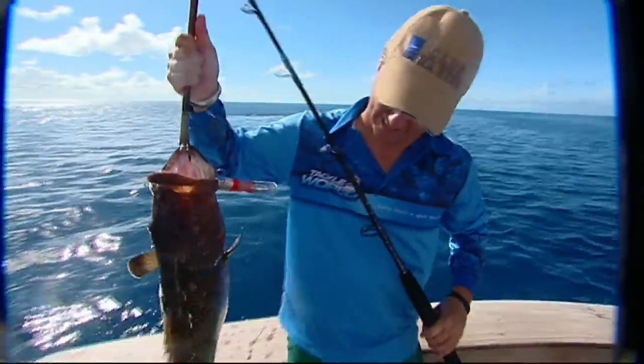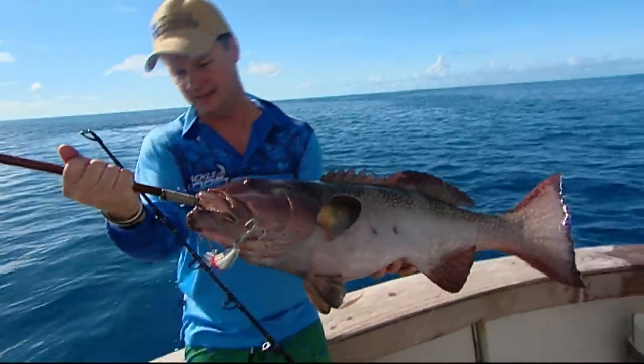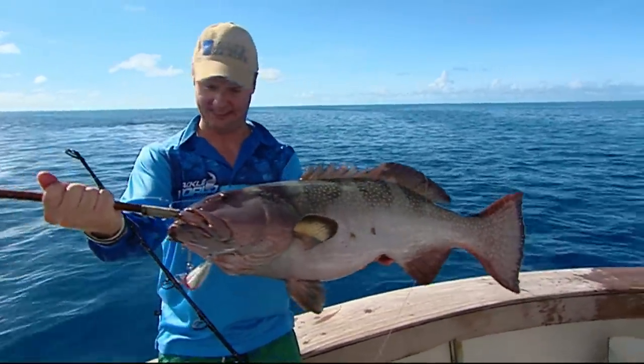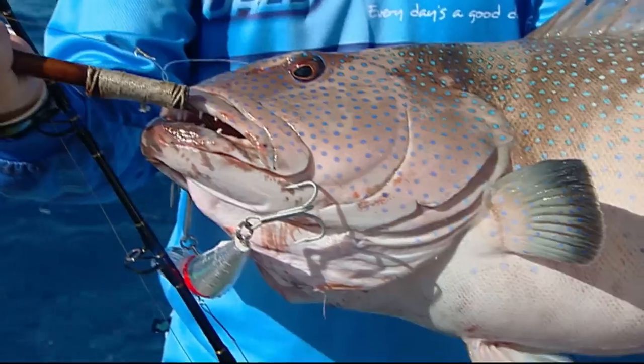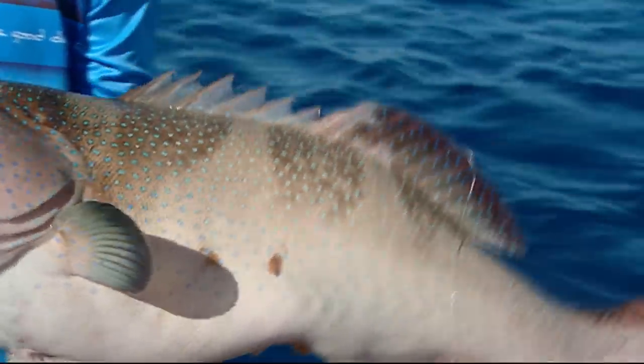That is a coral trout. I've got to say, one of the best coral trout I've caught in a long, long time. Obviously, sitting down on the reef, you come up and swallow that Hydro Magnum. And the great news is, I've just finished breakfast, caught my dinner. That is a very, very cool surprise.